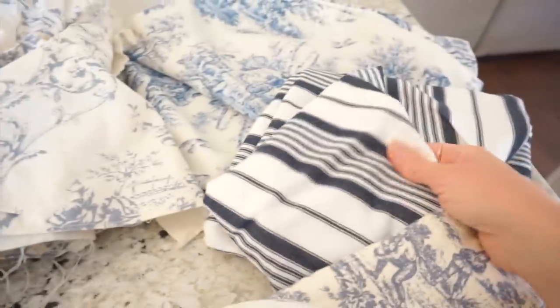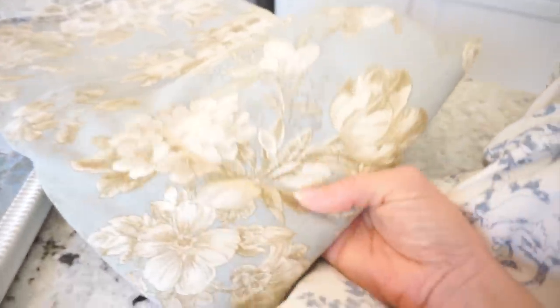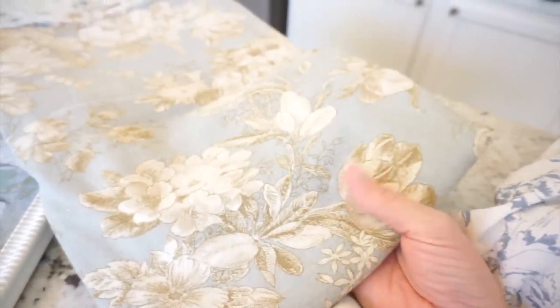So I also have these blue striped pillowcases, some more toile. These are pillowcases as well. And then this is just something I had in my old house. It was a skirt for a sink that I had. I might do something with this, but I really love that pattern. Isn't that just so beautiful? And then this is a tablecloth. I love that it has a little bit of that beige in there. I just thought I would bring everything out and really take a look at everything and just kind of go with it.